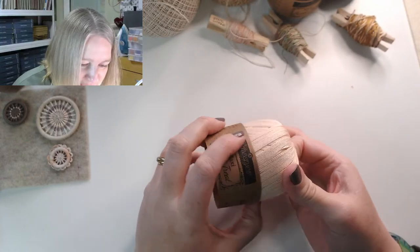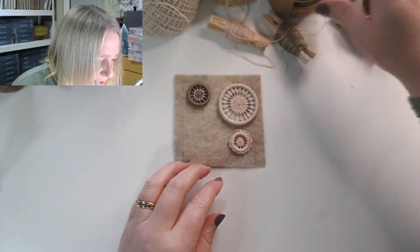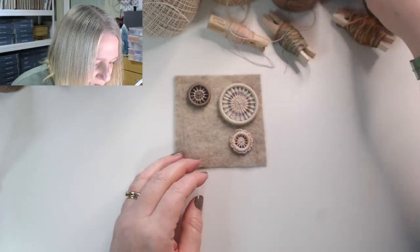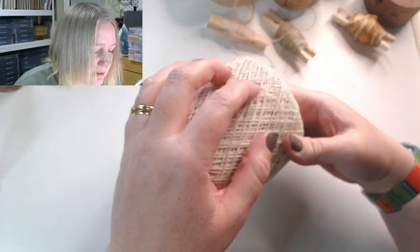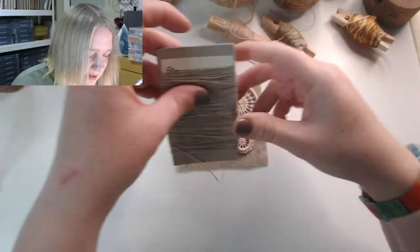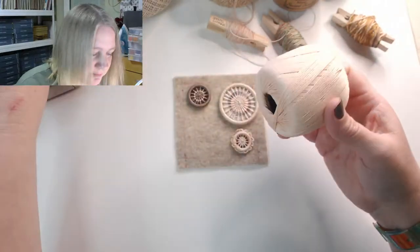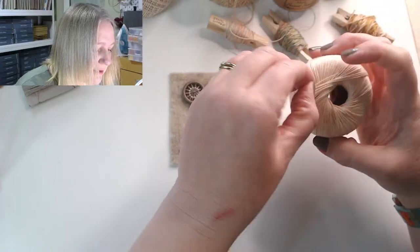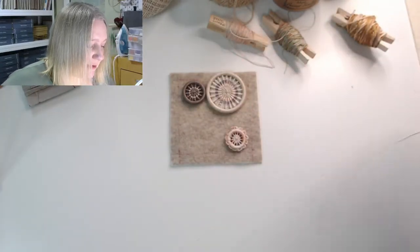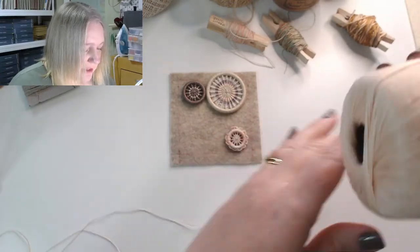Let's do one of the, shall I do, wonder if I should do a grey one. That one's that. Maybe this one. Oh, let's, oh, I don't know what to do now because I was going to do a plain white one. I think that's that. No, it's not. Let's do this peachy one here. Right, let's do a silkier thread.